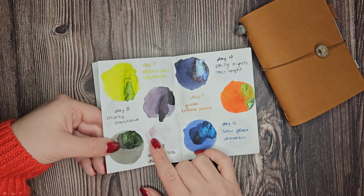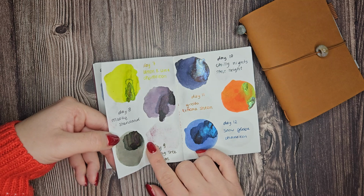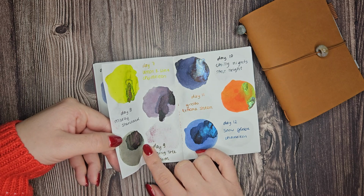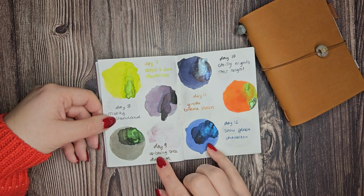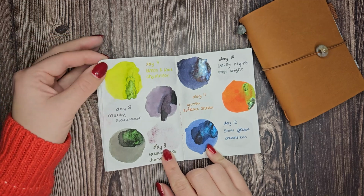I feel like it's so nice. The shimmer also leans to a purple. I don't know if you will be able to see it on camera right now, but it shifts to a purple, which I do really like. I actually like everything about Wishing Tree.